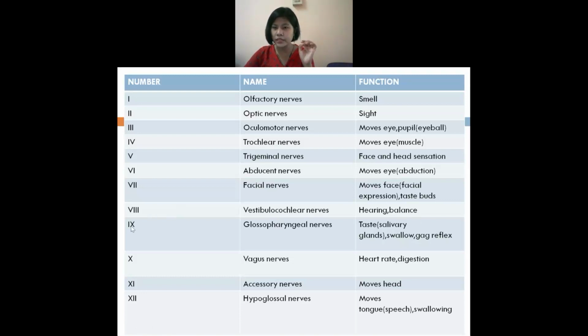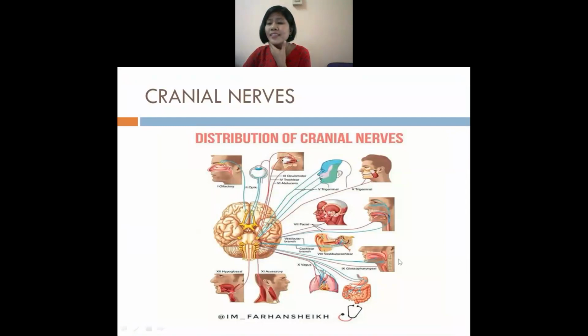Yes, ma'am. So the ninth cranial nerve is the glossopharyngeal nerve. The glossopharyngeal nerve is here, in this area, in the neck area. In all this area, you will find the glossopharyngeal nerve. This portion.